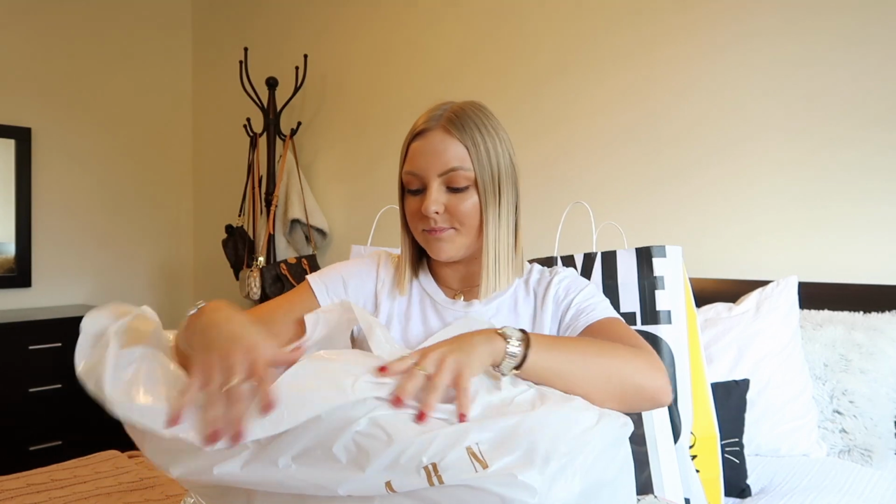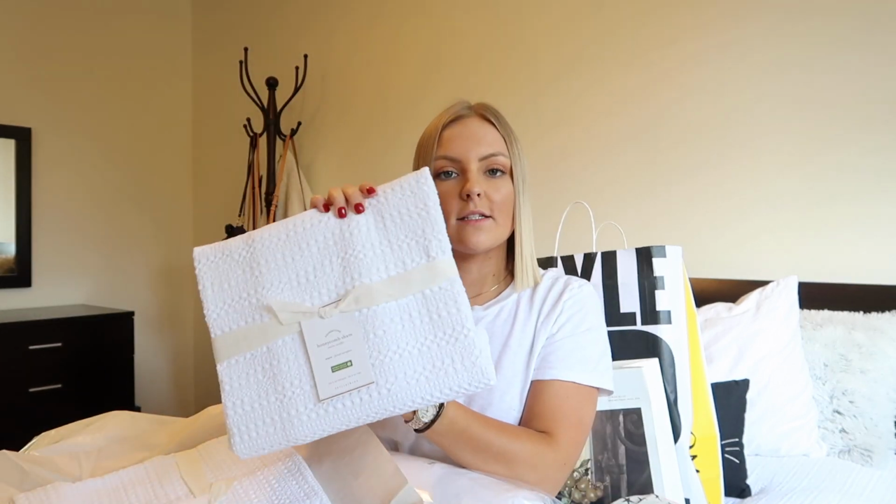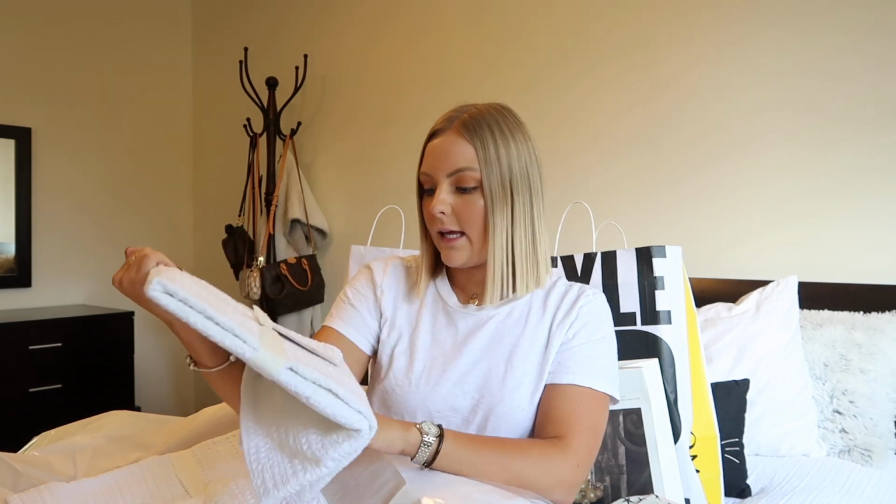So my mom and I stopped by Pottery Barn and I got the pillowcases that go to it. So I'm gonna open them up so you guys can see. So these are the pillowcases. They are the honeycomb. And I got the European style, which I'm super excited about. It's like the square shape.